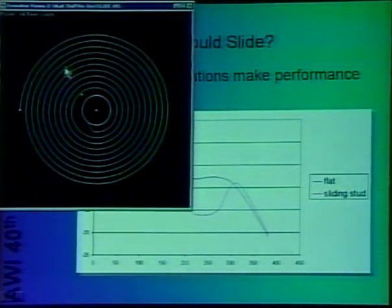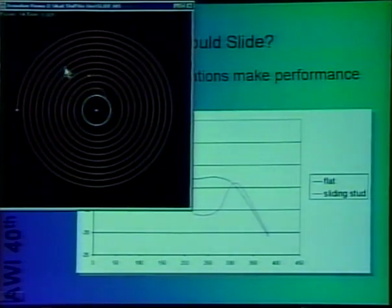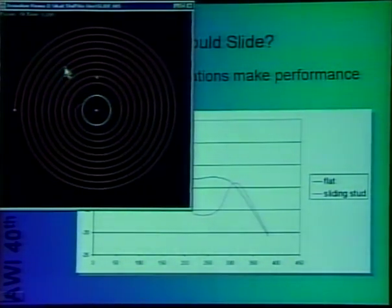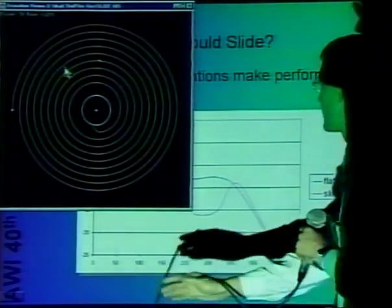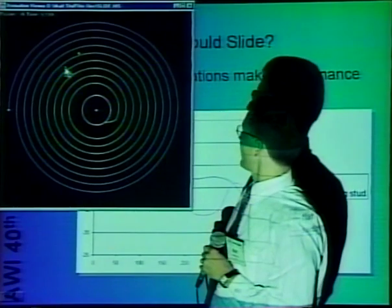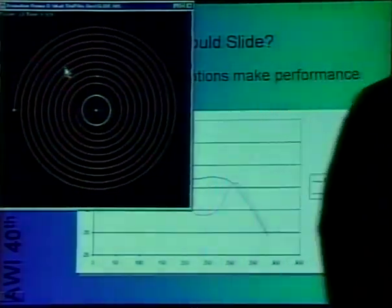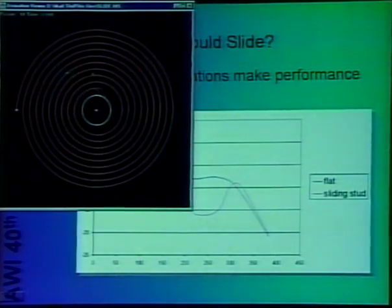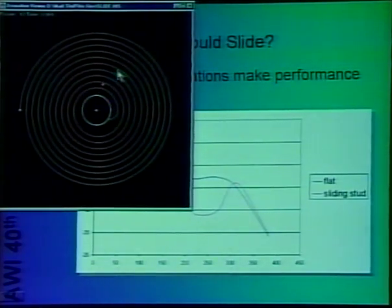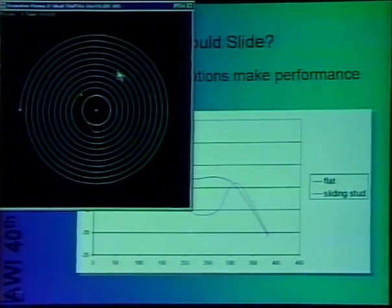Well, you can see it does actually increase, it makes the strain very evenly distributed. You don't see it bunching up as much. But one problem here is, and it's not as obvious in this simulation, there's another kind of strain that's not being taken into account, in that the stud also should be moving up and down a little bit to completely relieve the stress.